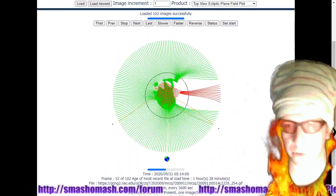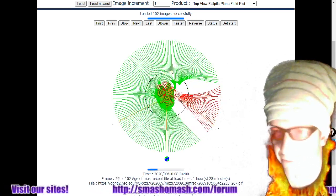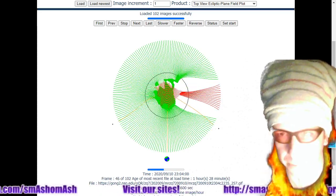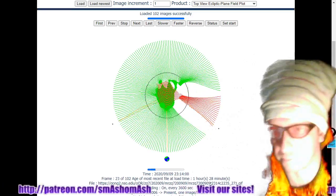Looking at the top view ecliptic plane field plot, this is one of the most important pieces of data for solar forecasting. If you want to know what's going on way ahead of time, this is the way to do it. And we do see some activity on the far side of the sun here.